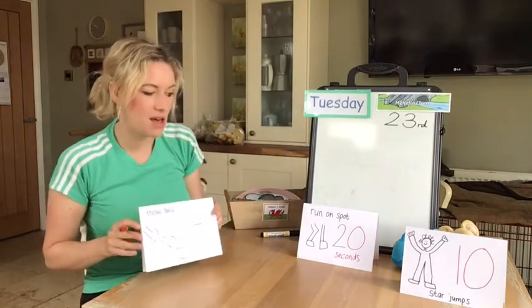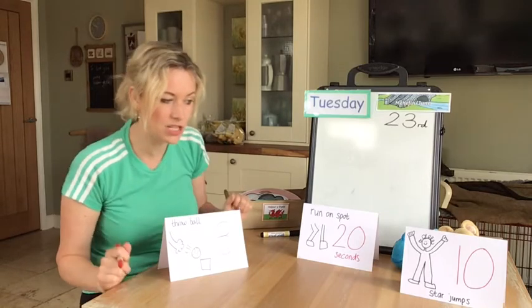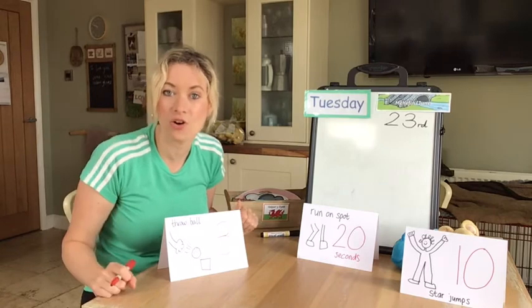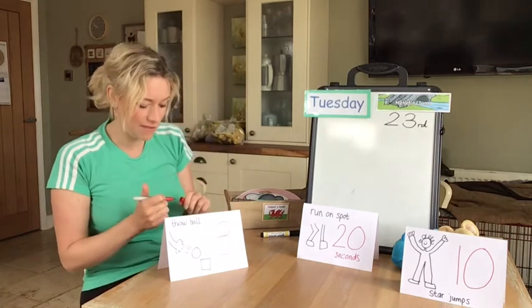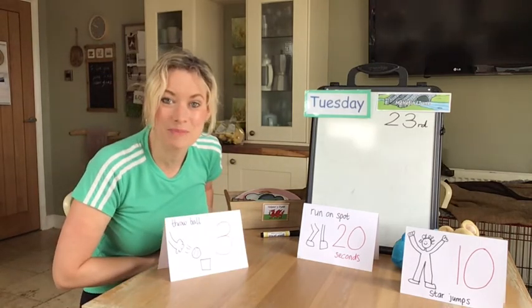So here are 3 things I'm going to have in my obstacle course. And in between each one of them, I might have to balance along something or climb over or under something. So you have a think of what you could put in your course and see if you can complete it all and if you can beat your grown-ups.